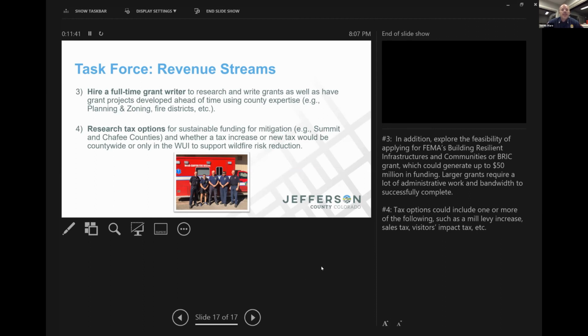And the next one is to research tax options. Unfortunately, mitigation is expensive. We have to have a sustainable funding mechanism for mitigation. Elk Creek, as well as Evergreen, we've put things together, linked grants together, linked all these bits together, and it's worked. We actually, with our levy lift, have a sustainable mechanism for our mitigation efforts now, but to grow them, we still need more funding. So the county needs to explore what we can do for sustainable funding, whether it's a tax, impact fees, whatever that might be. Next slide.